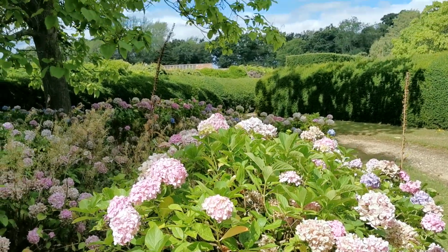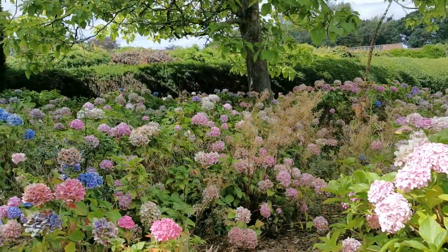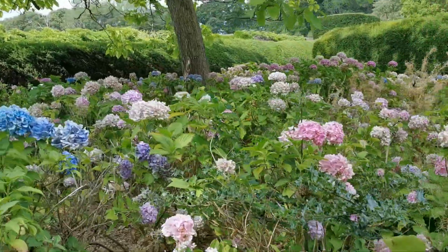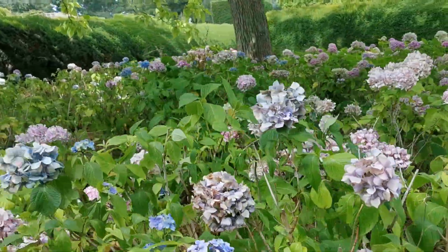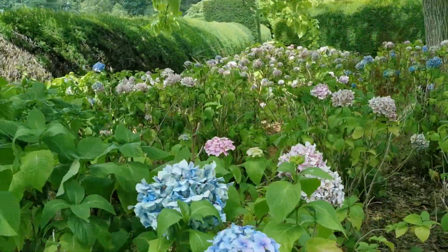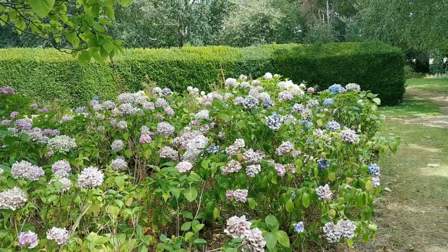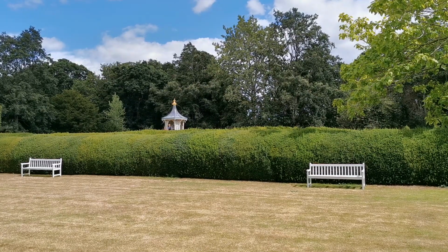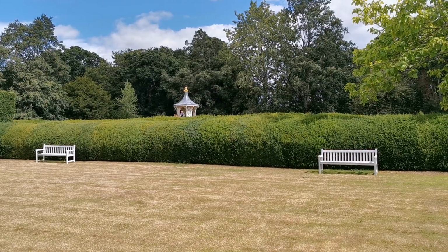We're just making our way up the side of the maze here at Somerleyton Hall, and planted just under this bean tree we have the most wonderful planting of hydrangea, looking a little droughted in part. They've obviously flowered very nicely here over the last couple of weeks. It's a nice thick bed of them. That's looking back towards the maze, and in the centre, if you make it, is the pagoda on a mound.